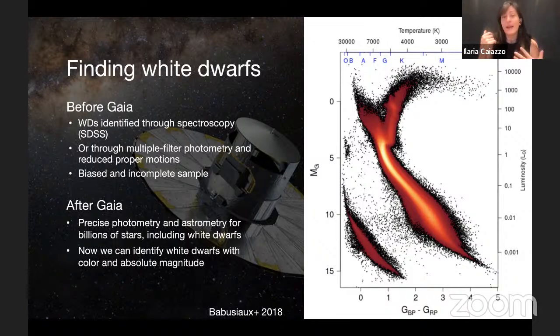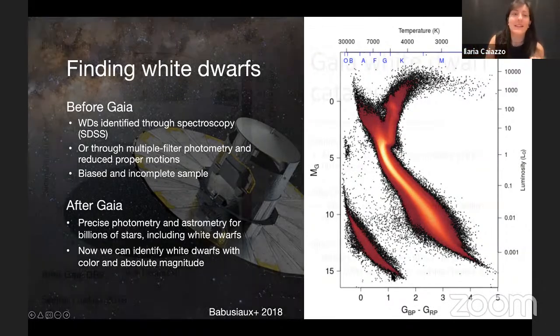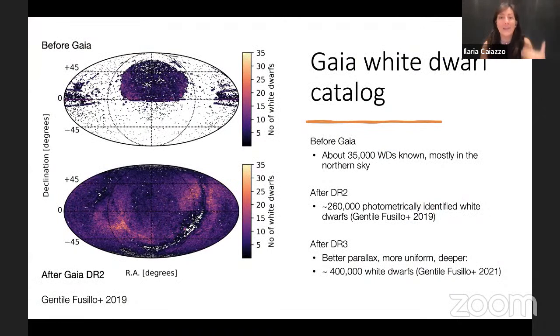While after Gaia, we have not only the colors and the magnitudes, but the precise distance of billions of stars, including white dwarfs. And so if you look at the Gaia HR diagram, the way you find white dwarfs, when you plot the absolute magnitude on the y-axis, is that they're the ones in this lower left corner. It's very easy to find white dwarfs now. And so you can see the difference between before Gaia and after Gaia in the number of white dwarfs that we have. Before Gaia there were about 30,000 white dwarfs, mostly from SDSS-5.